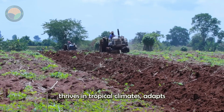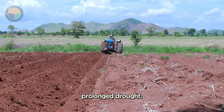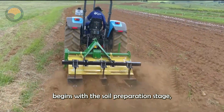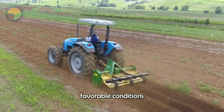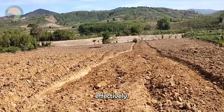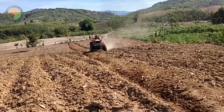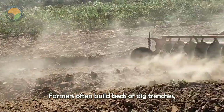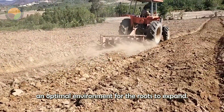Cassava thrives in tropical climates, adapts well to well-drained soil, and can withstand prolonged drought. The process of growing cassava begins with the soil preparation stage, in which the soil is loosened to create favorable conditions for roots to grow and absorb nutrients effectively. To avoid waterlogging, farmers often build beds or dig trenches, which improves drainage and creates an optimal environment for the roots to expand.